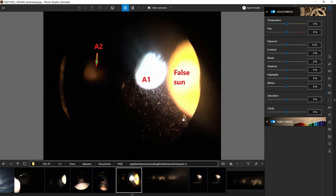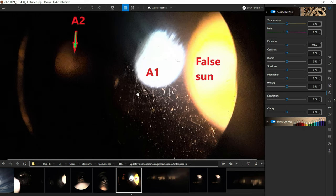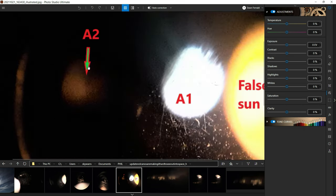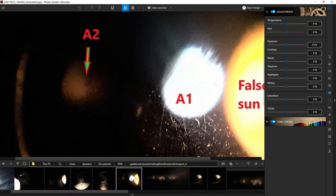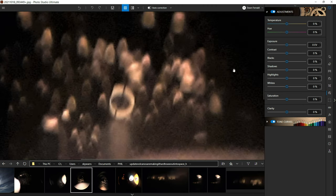See, he has the same thing. False sun, similar to a star shade. Whatever this is like, I don't know. Let's go back a little bit. You'll say this is the false sun on the bottom here. See if we can clear those up.